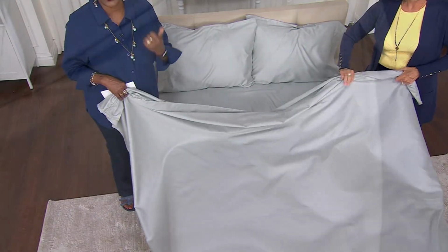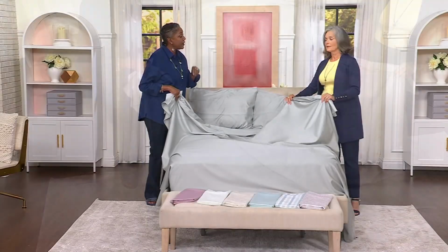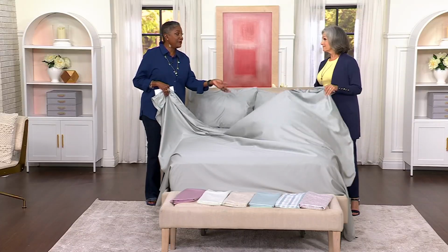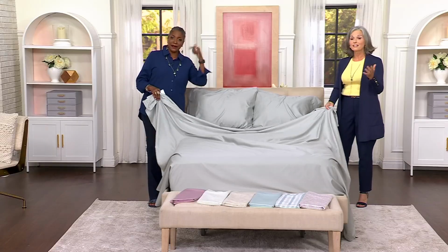And also think about gift ideas. Maybe it's a pamper gift for the grad. Maybe it's a pamper gift for dad. Or the benefit of buying something like this for my husband for Father's Day, I get to sleep on the other side. I get it too. I mean, honestly, Mama gets the benefit too.